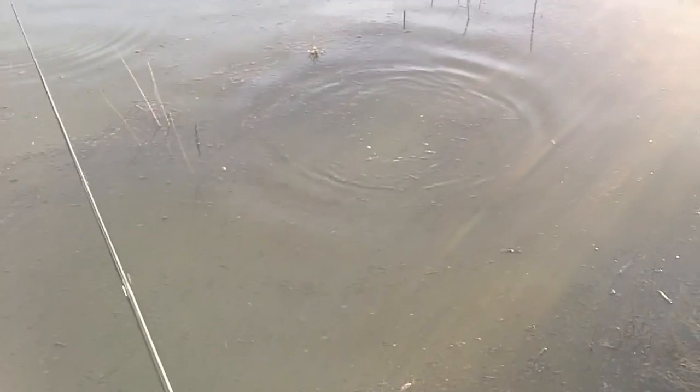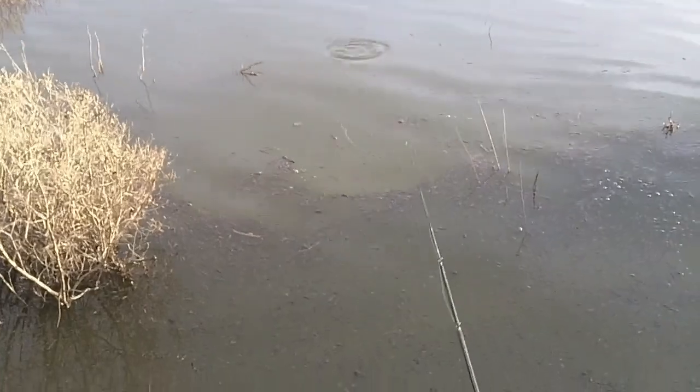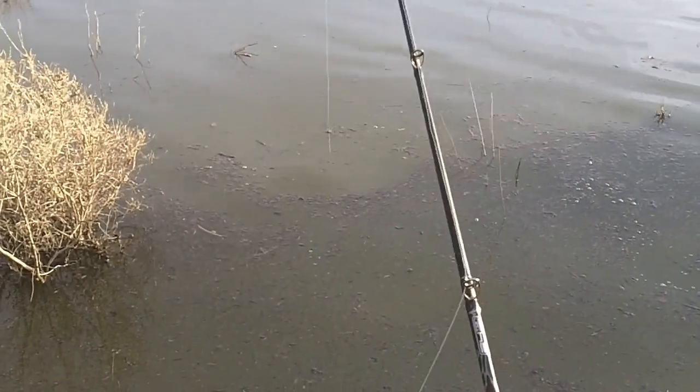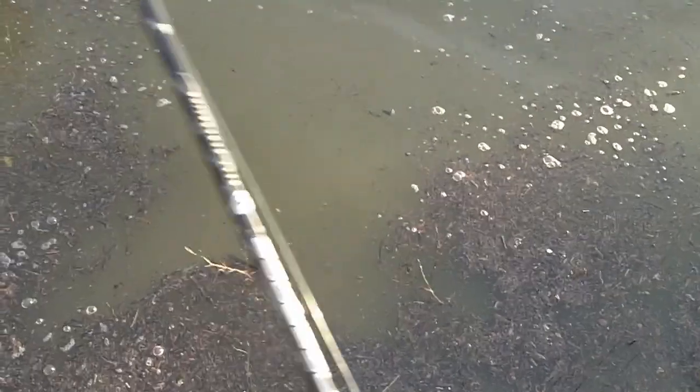Whoa, you see that? Oh, there's a fish right there. Oh, man, one fish has moved right there and I just had a fish right there. See if he'll come back. Oh, there he is. Got him. Oh, quick release. They're sitting right here.